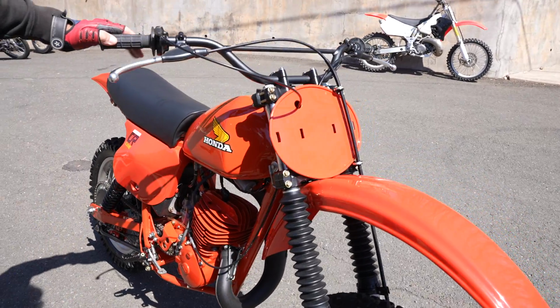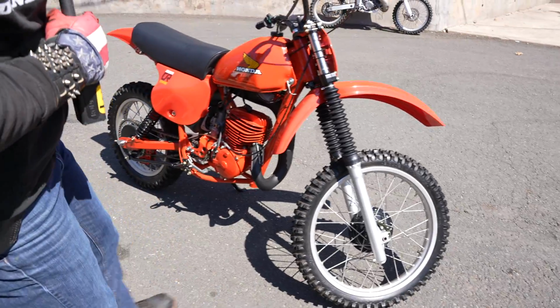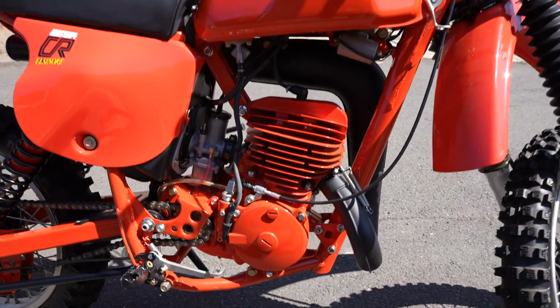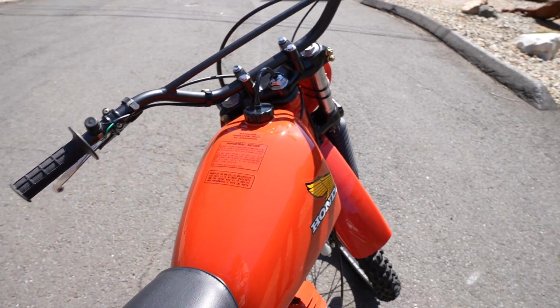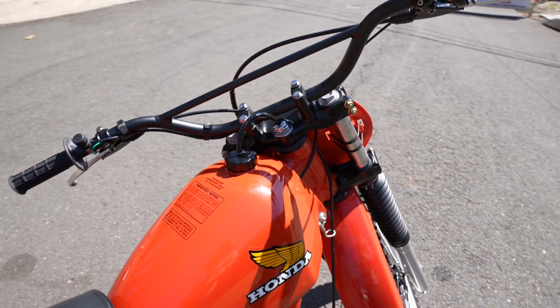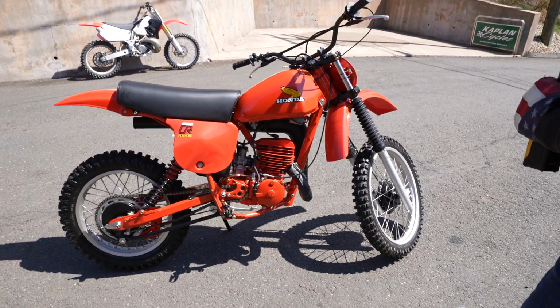When he first showed me the bike, he told me it was NOS, had never been started, and then later, after further discussion, we felt that it may have been started, and perhaps if it was a restoration, it was done with all NOS components. So hard to tell. He's only owned it for the last 25 years. The bike is 40-something years old.